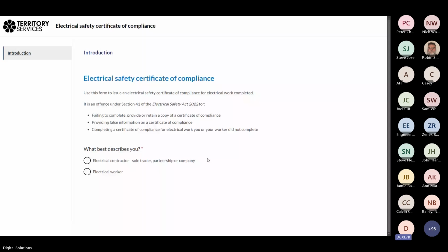Firstly, the form's been developed for use on different devices, so mobile, iPad, and desktop. Some of the benefits of the online form is that once you've completed and submitted the form, it's automatically sent to the electrical safety regulator and the network provider, the contractor will get a copy, and a copy will be sent to the customer, and if required, the property owner, if that's different. Also, another benefit is that the form will pre-fill some of the information around your license details, but we'll show you throughout the demonstration.